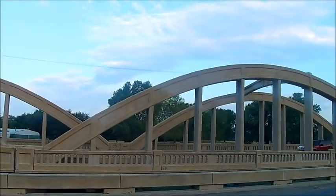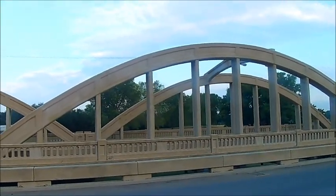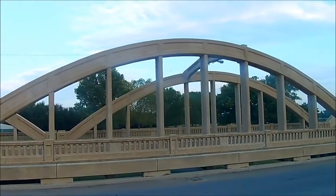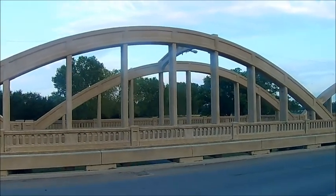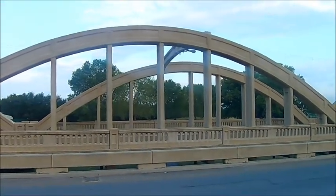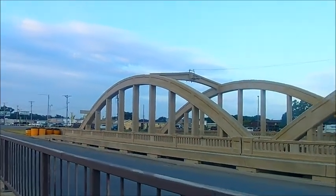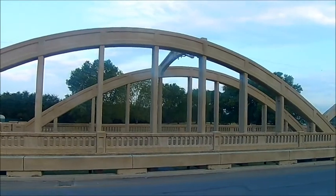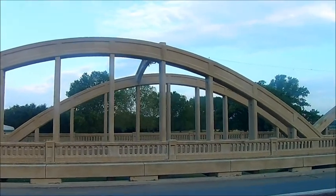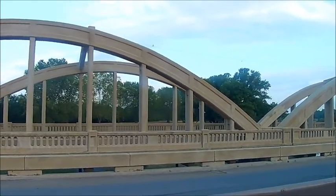I know, of course, I've crossed over this bridge a million times, and I just, like I said earlier in my intro, I just never really thought too much about it until I started taking an interest in these March Arch bridges. And so that's what I'm here doing right now, is documenting this very long bridge.